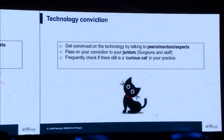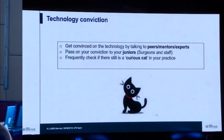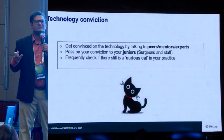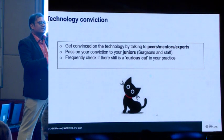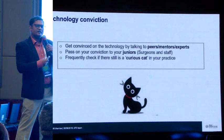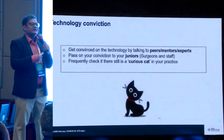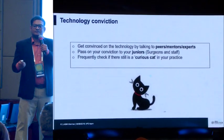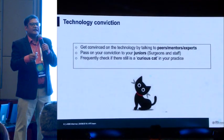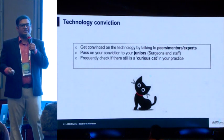Hence, seminars and symposiums like this are very important to clear your doubts, such that you and everybody in your practice, even the junior doctors, many times you have found that they are not convinced about the technology and they somehow do not promote it as much. So it's very important to find that curious cat inside the practice, talk to them, convince them that this technology is good, and then the entire practice together, along with the staff, are convinced about this technology, and then automatically a lot of wonders keep happening.